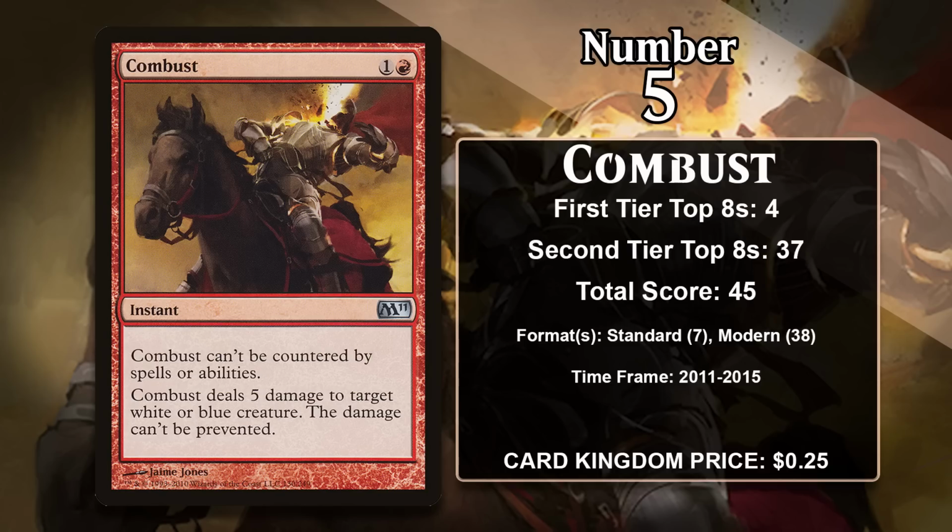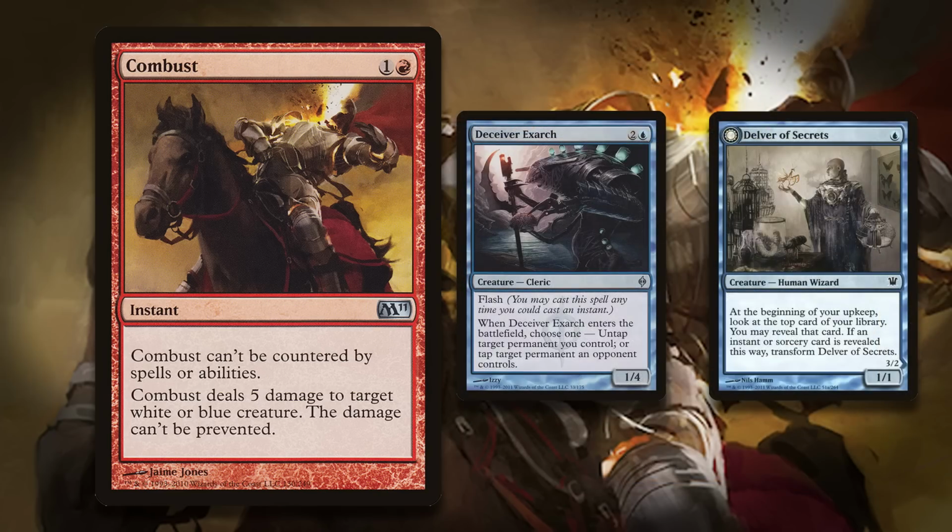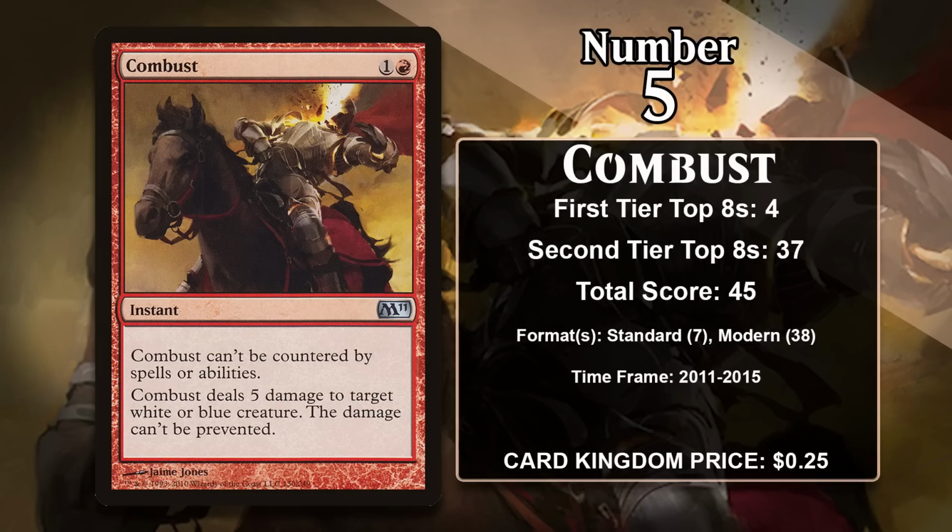However, it was a key sideboard card in Modern for that format's first few years of existence. It could disrupt the Splinter Twin combo really effectively, since the targets for Splinter Twin were always blue creatures, and it was also pretty nice against Delver decks. Splinter Twin eventually got banned in Modern, and Delver hasn't been relevant there in a while, and as a result, Combust isn't really useful in the format anymore either, and it hasn't gained any points there since 2015.